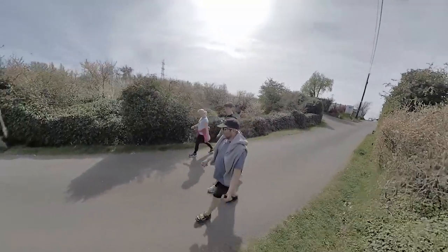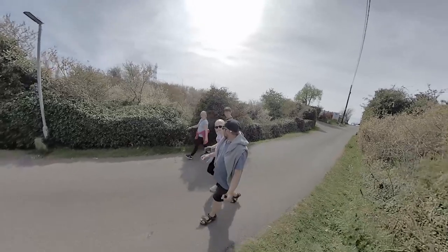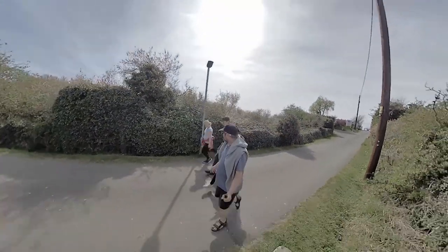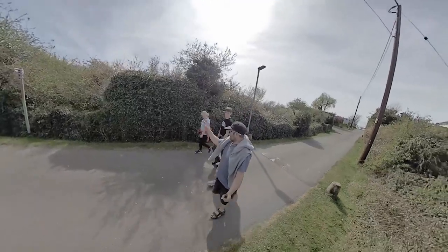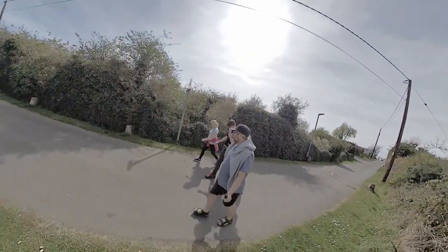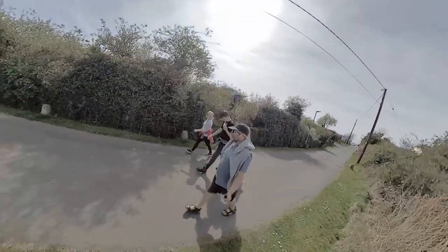The good thing is, because it takes 360 shots, you don't have to aim at anything. You just hold it in the air, and then when you come to look at the picture, because it's filmed everything, you just look at the bit. So for Sunday lunch, we walked into Tainham.